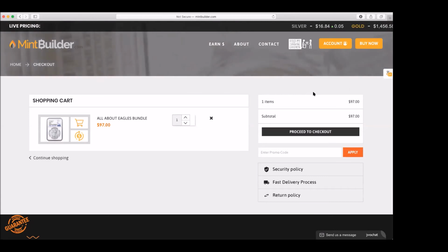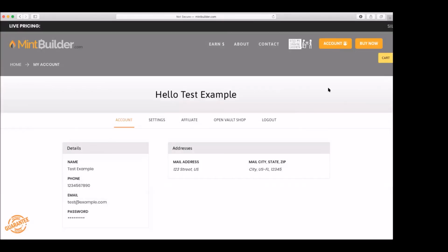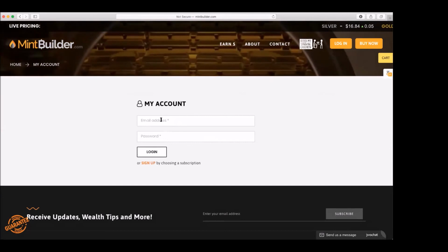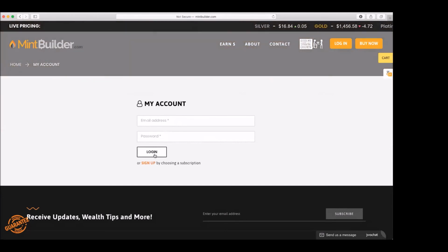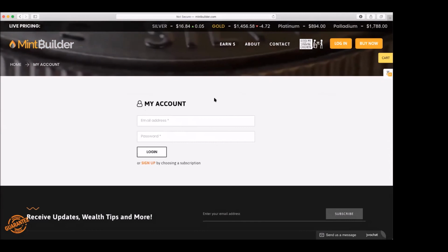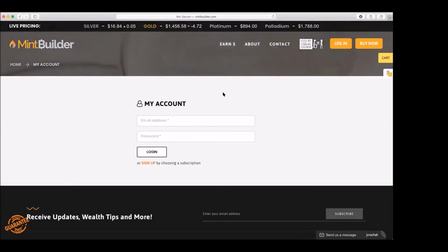When you log in for the first time, you're going to enter your old email, the same email you always used with Mintbuilder, and your old password, the same password, and you should be able to log in that way. If you have troubles, because that's something we were just working on, and we know a few people said they couldn't log in, then let us know through support@mintbuilder.com, or the chat. Either way is fine.